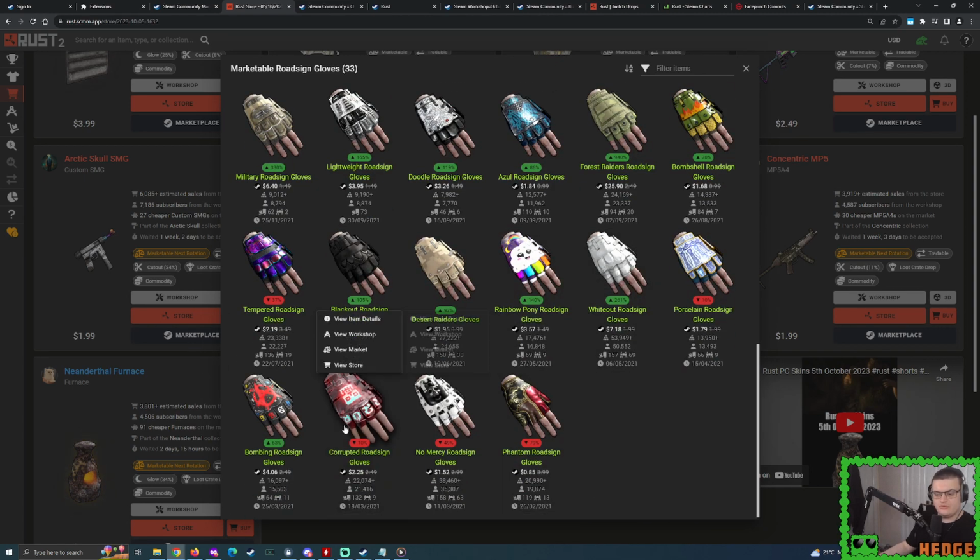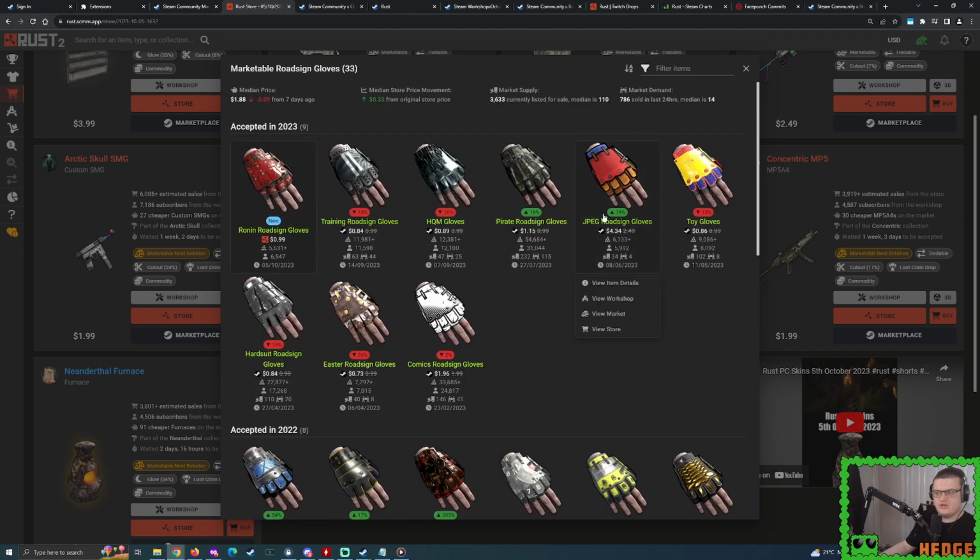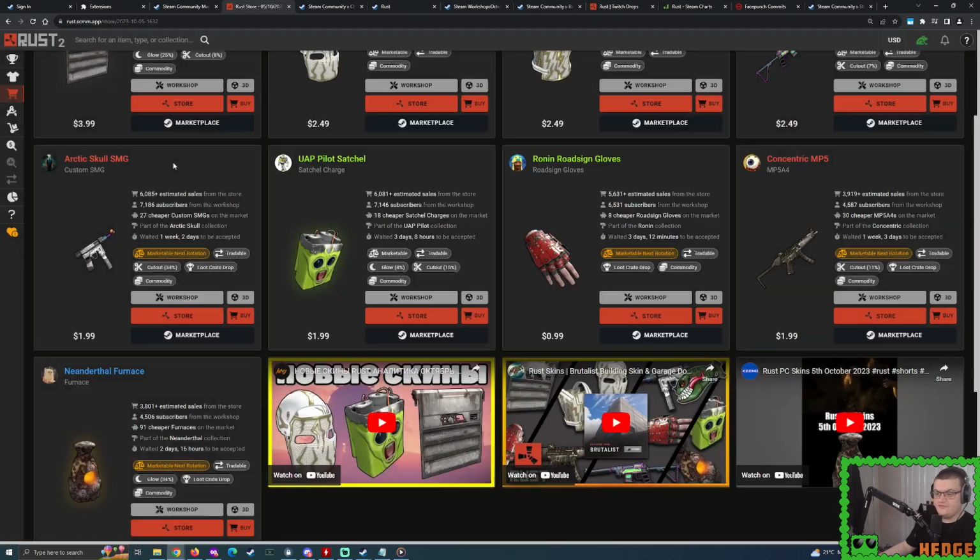But yeah, I wouldn't be surprised if these Ronin gloves, considering that we don't really have that many red skin Roadsign gloves. You do have like Corrupted and I guess most of JPEG, but this is a perfectly fine, cool looking red pair of gloves right here that I don't think you can find an equal to. I think it stands out very nicely by itself. I think people will be appreciating this as time goes on, even independently from the Ronin collection.